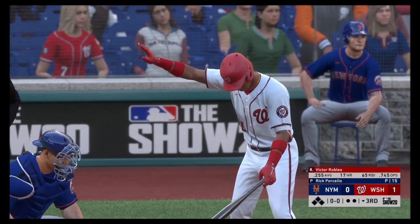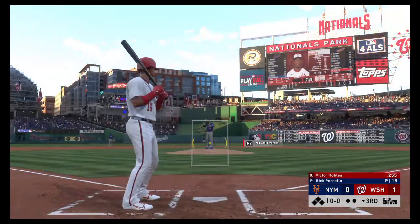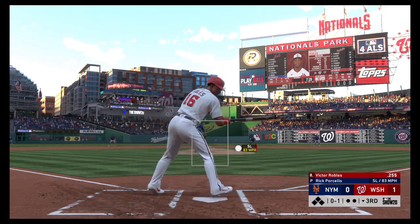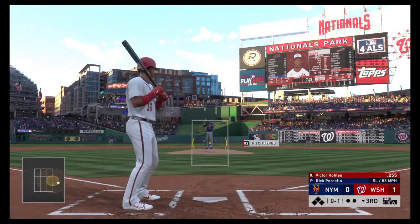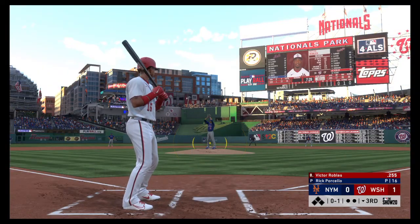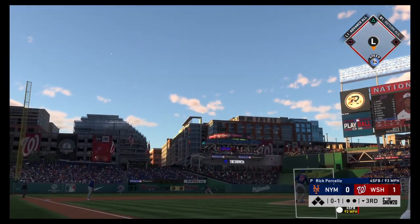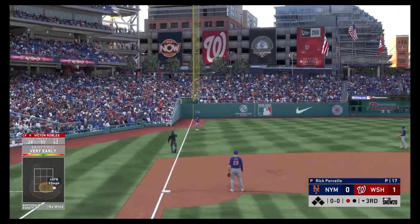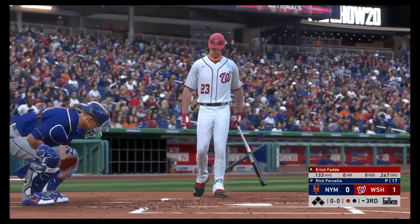Bottom of the third now, and at the plate will be the speedy outfielder, Victor Robles. The center fielder, Victor. First pitch of the at-bat on its way. Now a half swing here as he wanted to pull it back, but he does so too late. It's strike one. Hit in the air out toward left. Back goes McNeil. He gets to it and makes the catch for the first out.